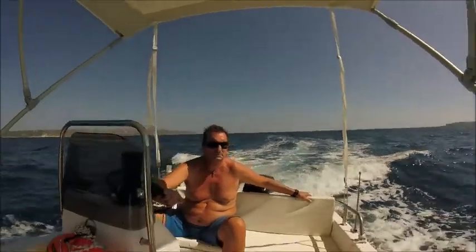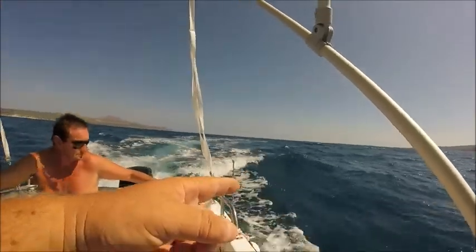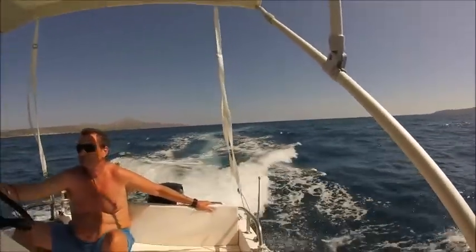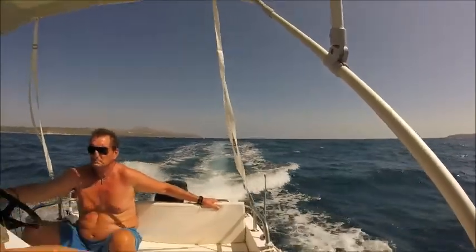Straighten her up, mate. Now you can see the water there. The oncoming wave is the following wave. Look at that, see? Now it's dragging us back. That's why the stern of the boat's dug into the water. Now it's pushing us forward.